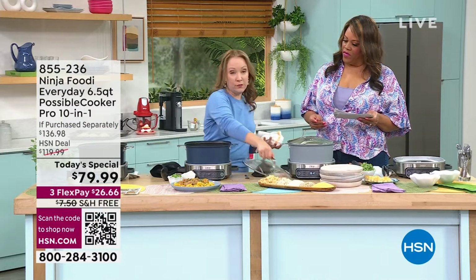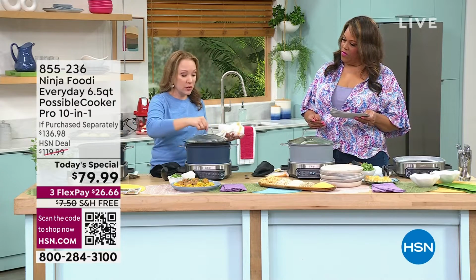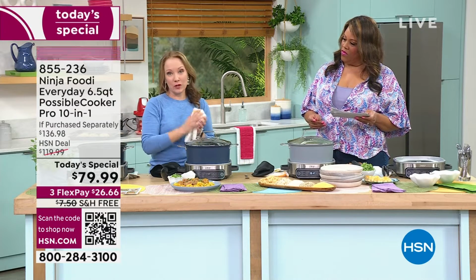And then, if you have people coming home at different times of the night, you can just put the lid on and they can serve themselves, and you can put it on the keep warm feature.